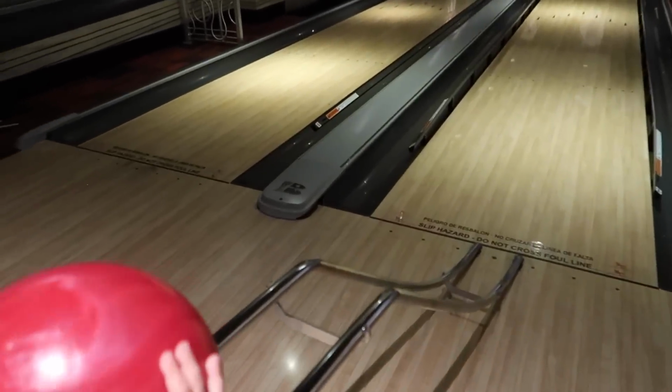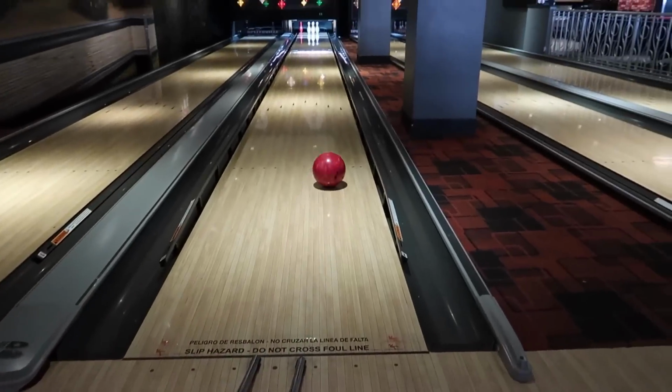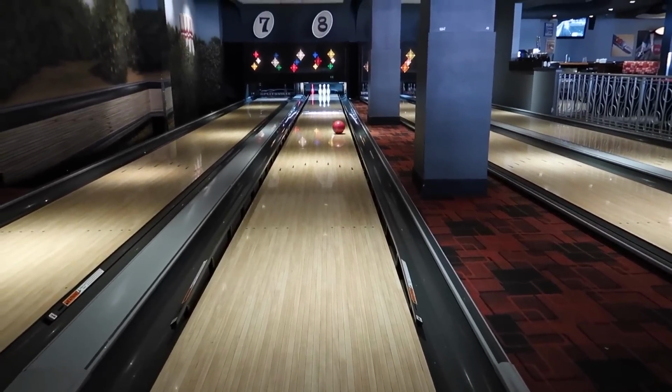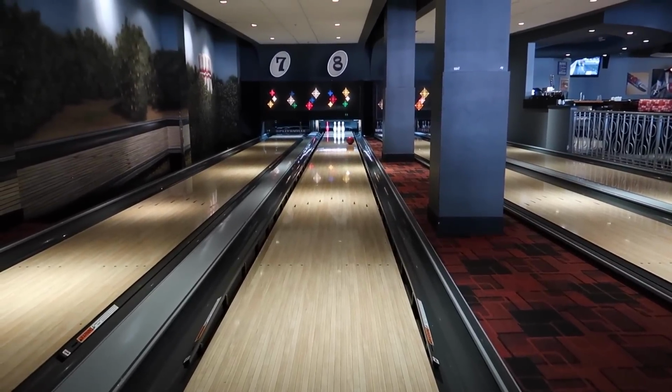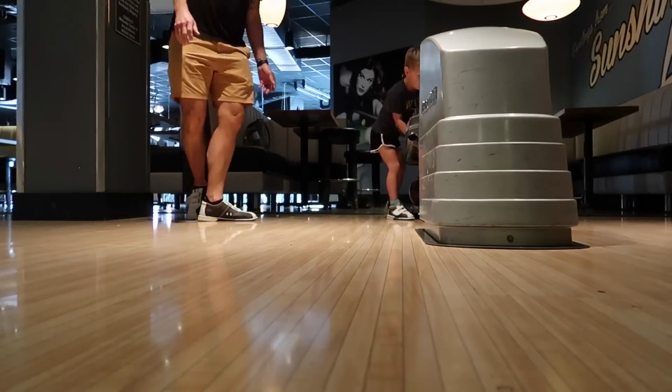Now we're gonna try something a little different. I gave him a huge angle so it goes to the bumpers. Because it seems to just hang out on the bumpers, but if we bounce it off the bumpers, no, it's still hanging out on the bumpers. I feel like this lane's crowned or something.